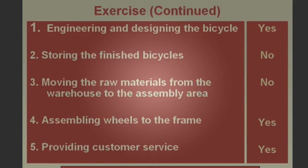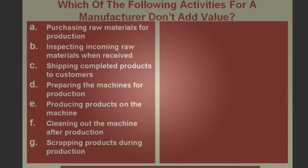So in a cost-cutting exercise, activities like storing and moving raw materials from one place to another will be considered non-value added and therefore will be critically examined to find better and more efficient ways of doing those activities. The other activities won't be touched. Now here's another exercise. Tell me which you think are value added and which are not. Stop this recording, jot down your answers, and start when you're ready.